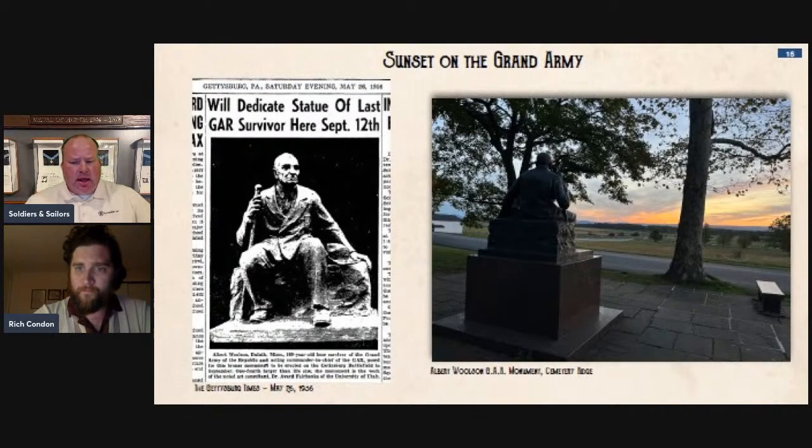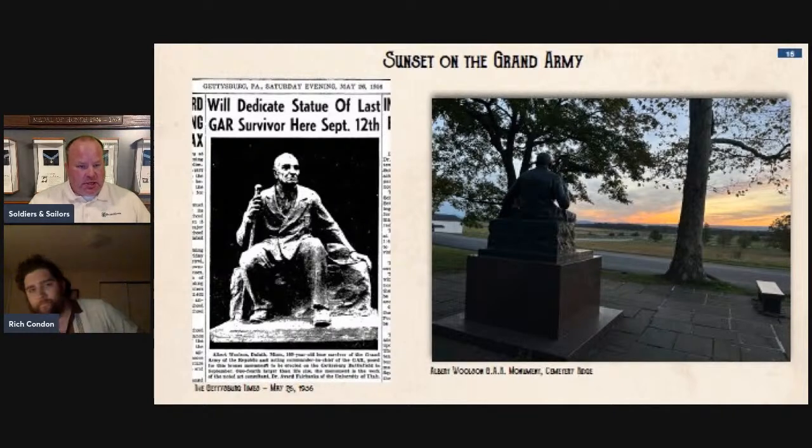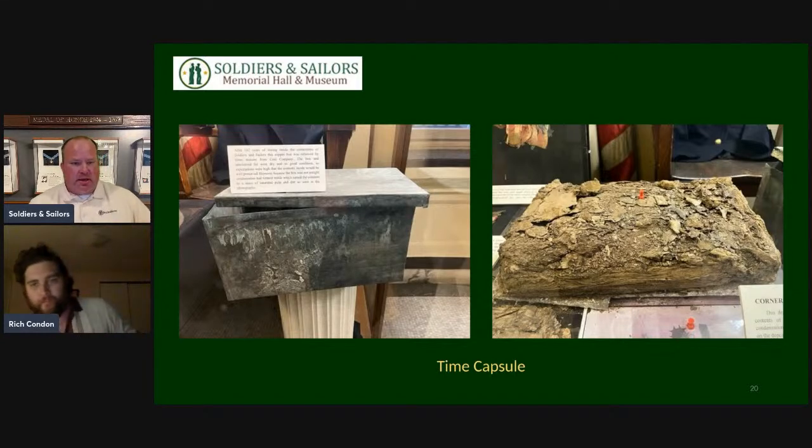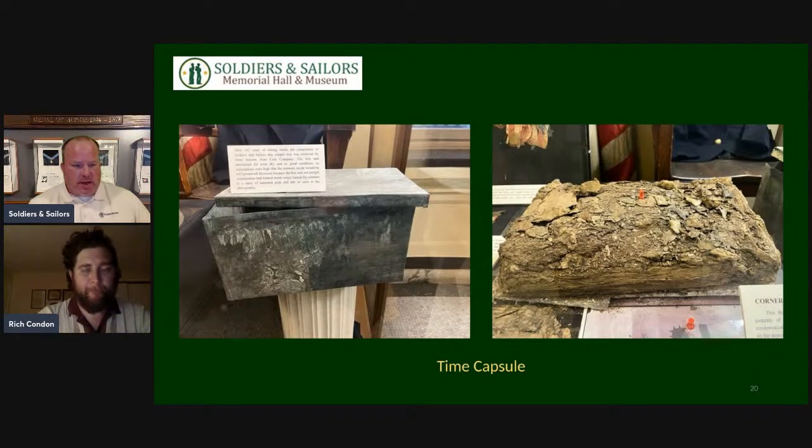But before we do that, I did want to touch on a few things that are related to the GAR, of course, but also specifically to your presentation, Rich, that also tie everything back to Soldiers and Sailors. One of the most obvious ones is your photo there of the laying of our cornerstone in 1908. That was a wonderful photograph. Both myself and Michael Krauss, our curator, were fascinated by that well-defined photo of the cornerstone.